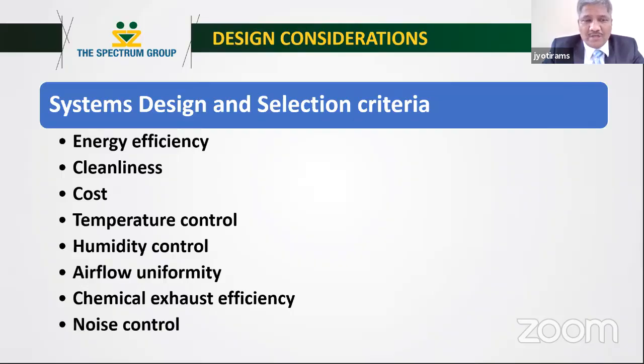Temperature control and humidity control. Temperature control and humidity control also play an important role in maintaining the quality of the product, and also for human comfort. So we have to maintain the human comfort.